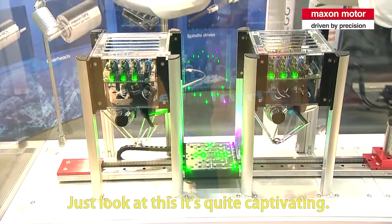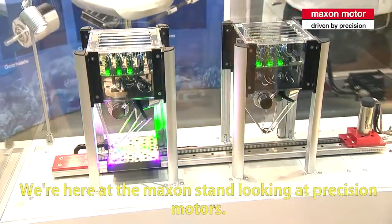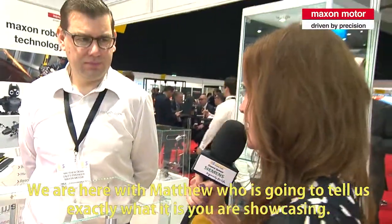Jess, look at this. It's quite captivating. We're here at the Maxon stand looking at precision motors, and we're here with Matthew, who's going to tell us exactly what it is that you're showcasing.